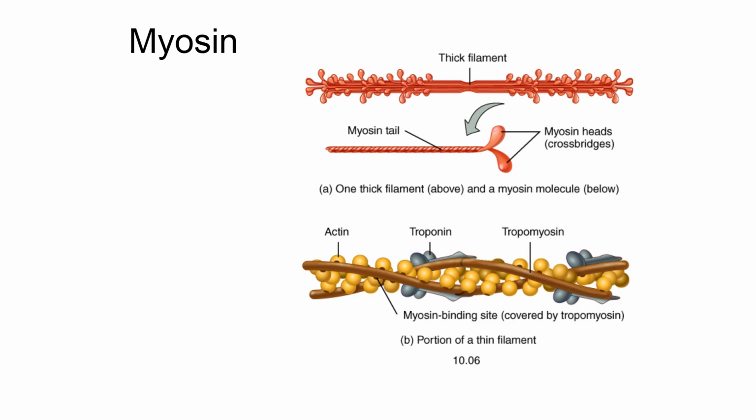Myosin is a thicker protein, and a single molecule is made up of two heavy chains and two light chains. Here in this diagram we can see that a single molecule is made up of two heavy chains. These heavy chains have tails and heads. The tails are twisted in the form of a rope, and the heads are free.